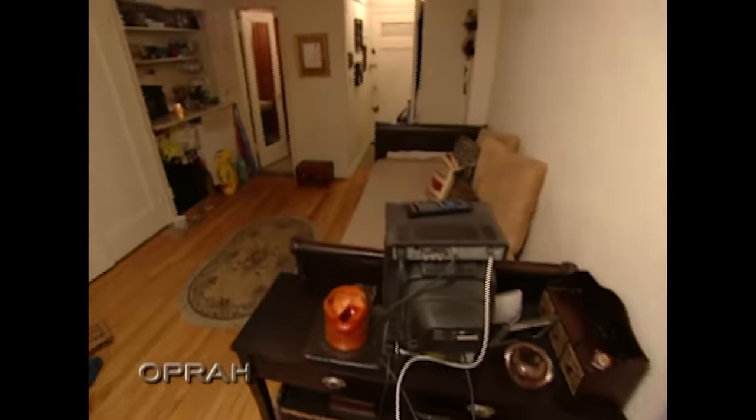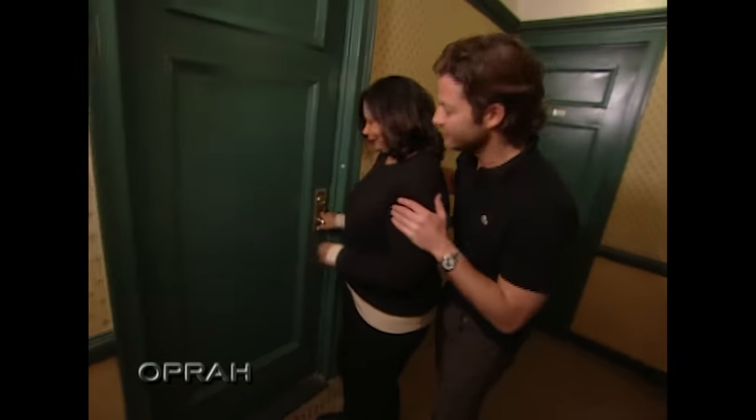Well, we're outside of Martha's New York City apartment, and this has been an unbelievable makeover. Take another look at what Martha's apartment used to look like. All right, well, I think it's time to go in. Okay. All right, I will let you open the door.